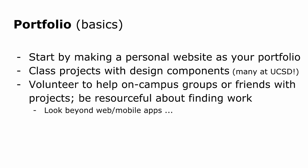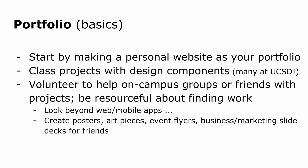So again, look beyond just making the standard sorts of apps. You can think about posters, art pieces, public art, event flyers, or even business or marketing slide decks. If you have friends who are interested in business and want help making their slides less boring than a bunch of bullet points like I have here, right? If you want their slides to be more visually appealing or more convincing, I think you can help them design these sorts of things and include those in your portfolio. Basically, whatever kind of project has some kind of design component, try to include that.